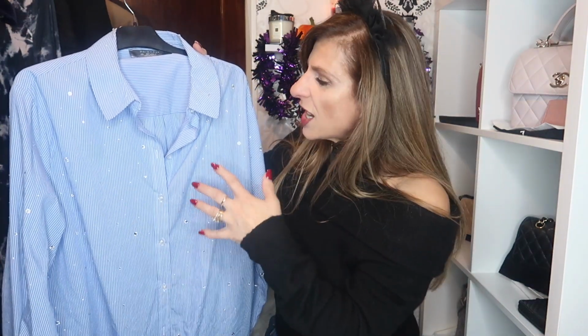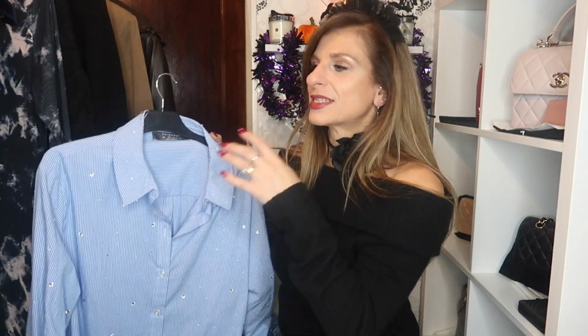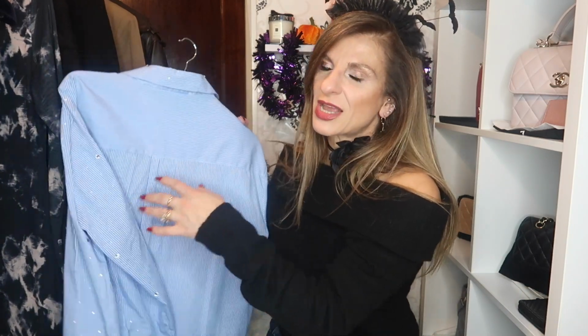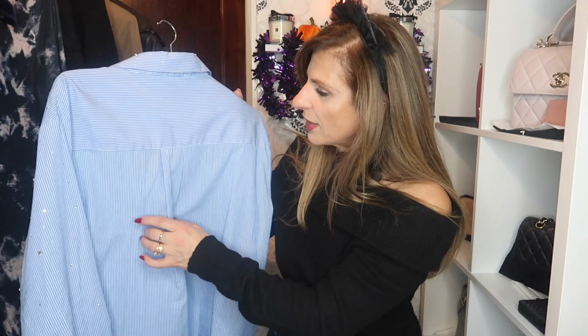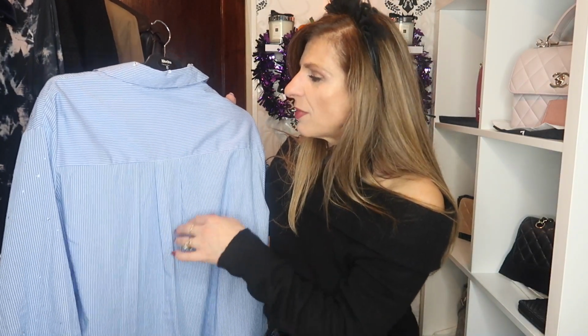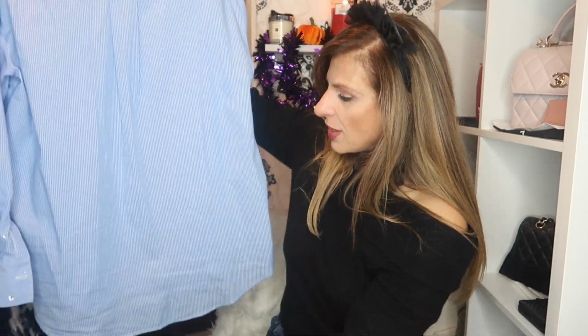Now, these shirts are designed to be oversized, but boy, are they oversized. So this is in an extra small and it is still oversized. So there's no way I could have got this in a small. It was really far too big in a small. I did try both on when I was in Primark, but it was far too small. So it's got a bit of pleating at the back as well. And that's what it looks like.